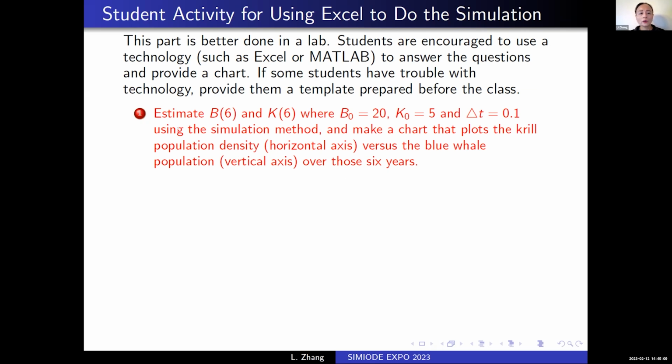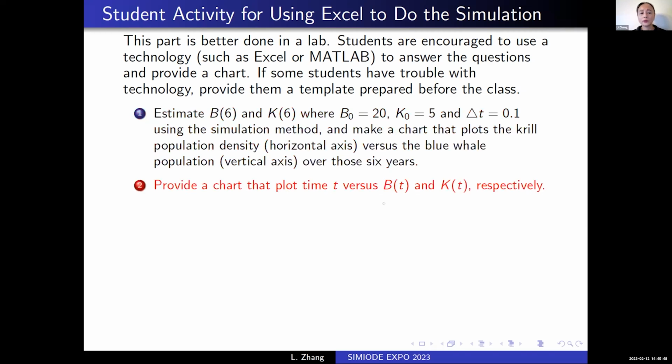In this activity, we ask the students to use the technology to estimate when t is equal to 6. Find the estimated B6 and K6 with the same initial condition as before. This time delta t is reduced to 0.1. Then also ask them to make a chart that plots the krill population on the horizontal axis versus the blue whale population on the y-axis over the 6 years. Next, we'll ask them to provide a chart with t on the horizontal axis versus the blue whale and the krill populations respectively.